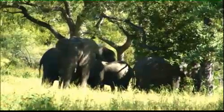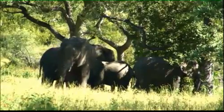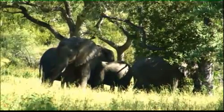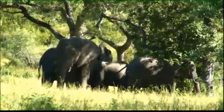What a surprise! Look, the herd of elephants feeding on the marula fruits down there.